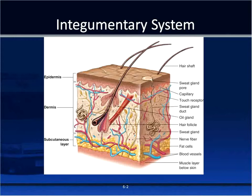Skin has multiple layers, including the epidermis, dermis, and subcutaneous tissues, which lie over muscle and bone. Each layer contains different structures. The epidermis is the outer portion of the skin. It does not contain blood vessels and is thickest on the palms of the hands and soles of the feet. The dermis is the thick layer of skin below the epidermis. The dermis contains hair follicles, sweat and oil glands, small nerve endings, and blood vessels.